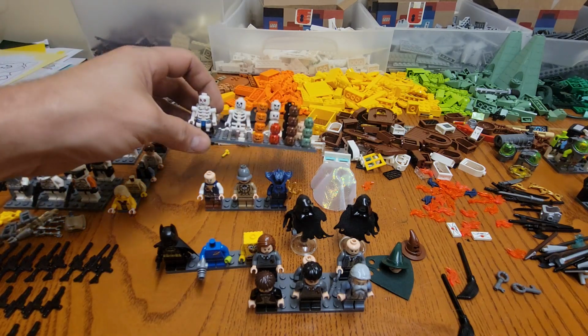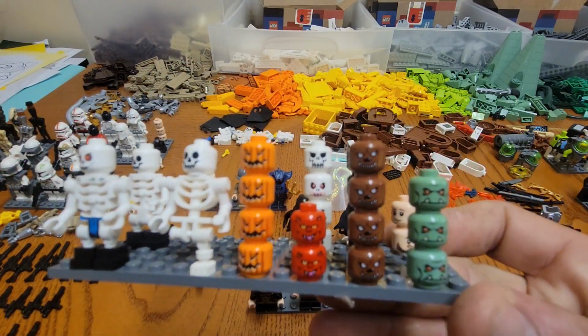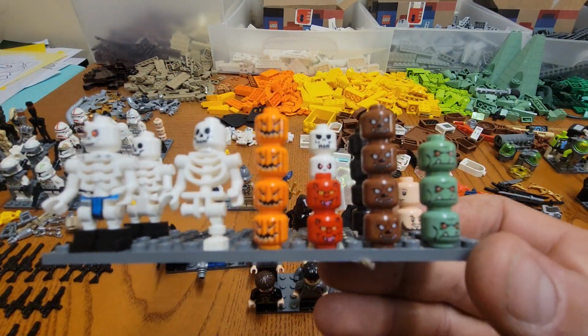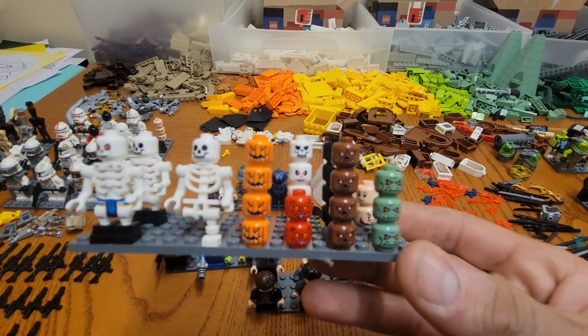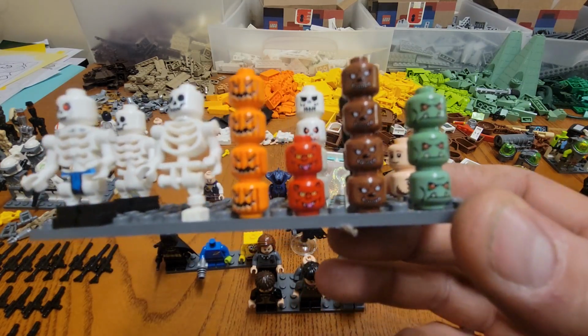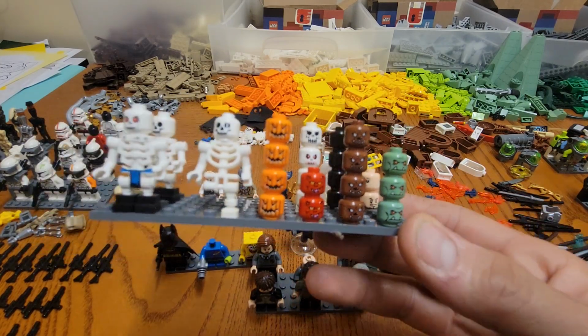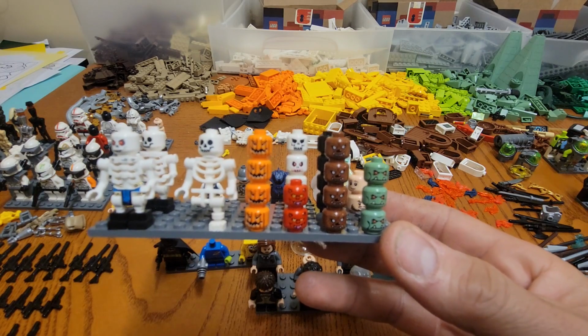I need to know in the comments, if you know anything about this, let me know. These heads, so strange. And I could see maybe 1 or 2 of them in there, but the sheer quantity is so weird. I have 4 creepy pumpkin heads, 2 devil heads, 4 werewolves, and 3 zombies. Those have to be from something. If you know what those are from, let me know.